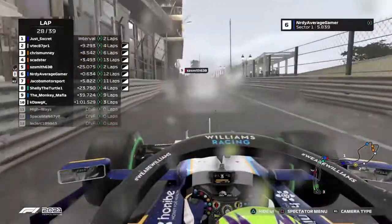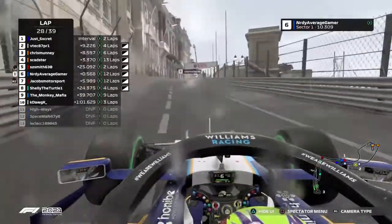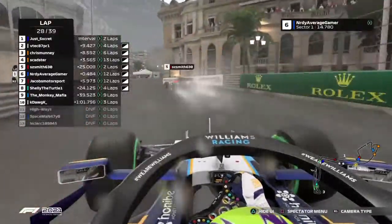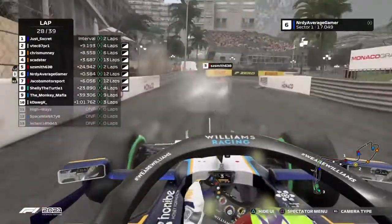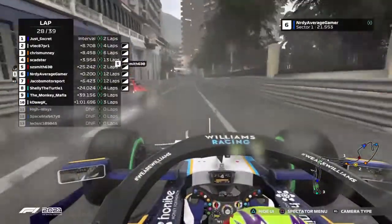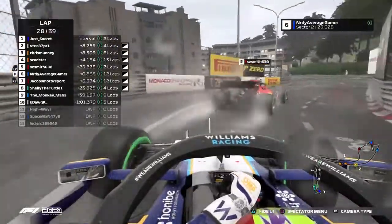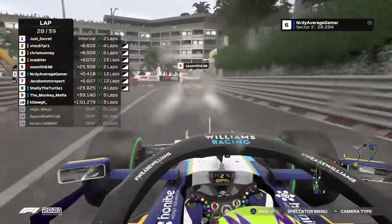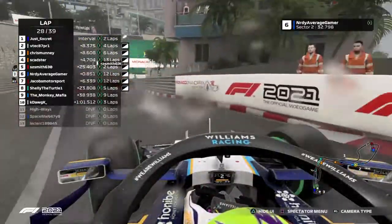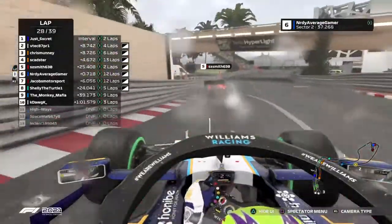Back now to the battle for 5th. Johnny has managed to stick with SC Smith, despite being on much older tires. Oh, SC Smith running a little bit deep in the casino. Is Johnny going to make a move up the inside into Mirabeau? He had a look. SC Smith running deep again, but there's just not enough room to get it through right there.